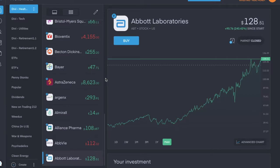And unfortunately, there's only about 8 companies that I have received a dividend from, but the rest I haven't. So I can't really give up-to-date information on how much they pay. And a lot of them are annual dividends, so it might be a while before I can.